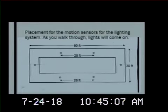This is just a placement of where they're going to have motion sensors in the building. So the building will be dark if no one's in there. When you walk in, as you start walking through, lights will come on. It's kind of like being in the frozen food section at the Walmart, where the lights start to come on as you walk your way down. This will be the same kind of thing, so that'll obviously conserve energy. And since it's going to be fully contained in this, it's not going to be any issue for the neighbors anyway.